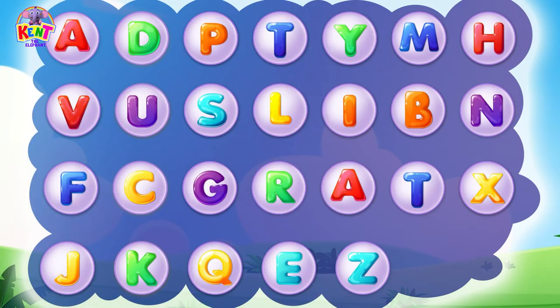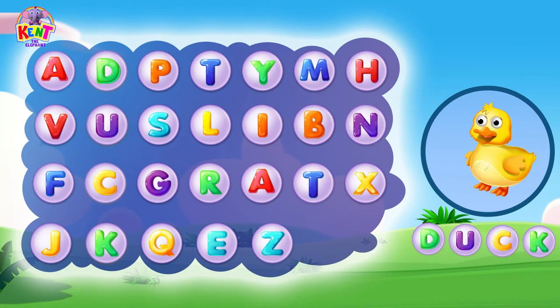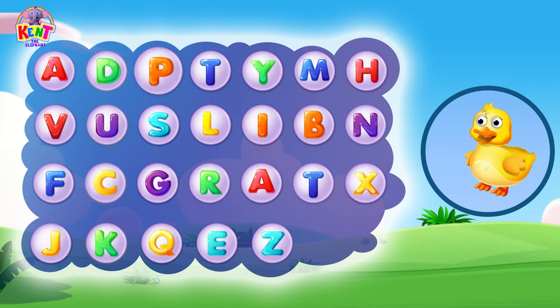Let's do the next one! Ooh! What animal is this? A duck! We spell it D-U-C-K, duck! Let's look for D! Where is D? There it is! I found it! Woohoo!